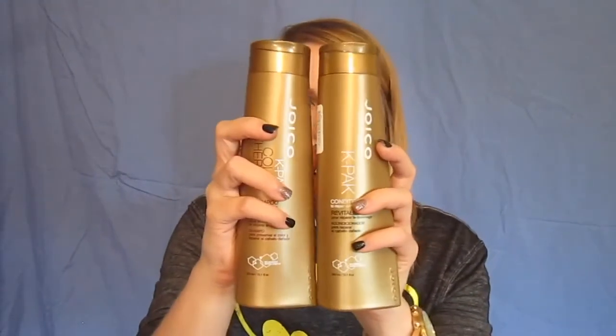So that's number one. Because my hair is dry and has been bleached, it is very prone to breakage. So I like to use shampoo and conditioner that is for damaged hair and also preserves color. The shampoo and conditioner that I use right now is by Joico, and this is what they look like.